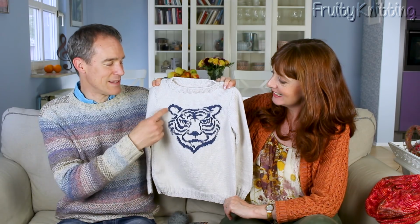So why don't you tell us about this amazing colour work? Okay, so before I even started the tiger face, one of our viewers, Greta Jensen, who is MA9 on Ravelry, wrote to me to tell me about an alternative technique for stranding floats behind long sections of a single colour. And I'd seen this technique before, but I didn't know what it was called, and I'd never tried it before, so I was really eager to check it out.